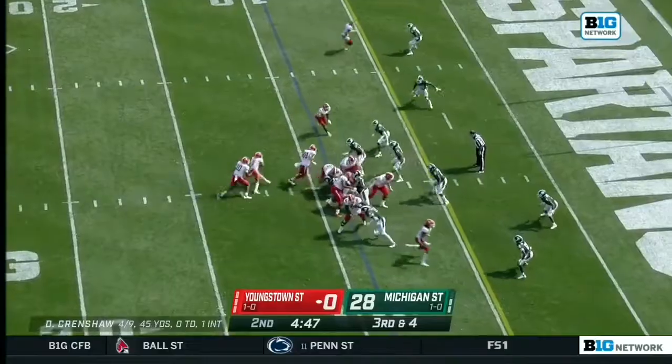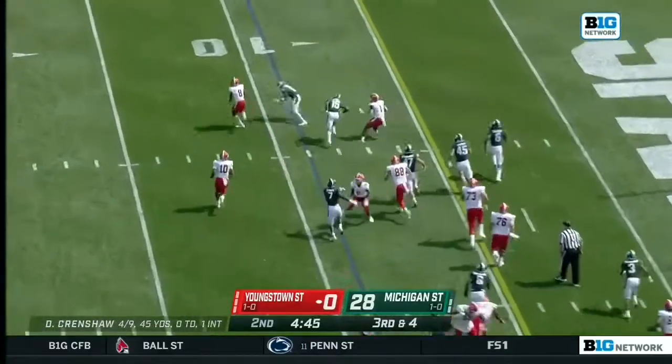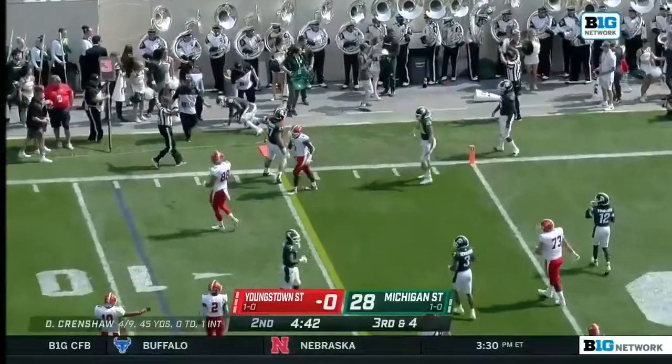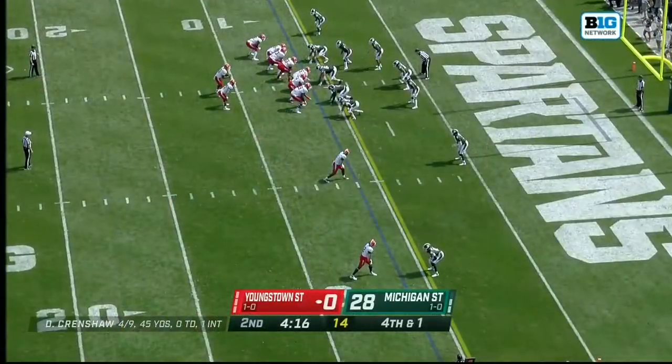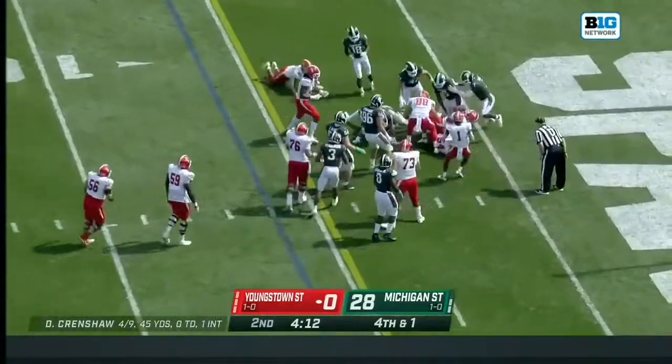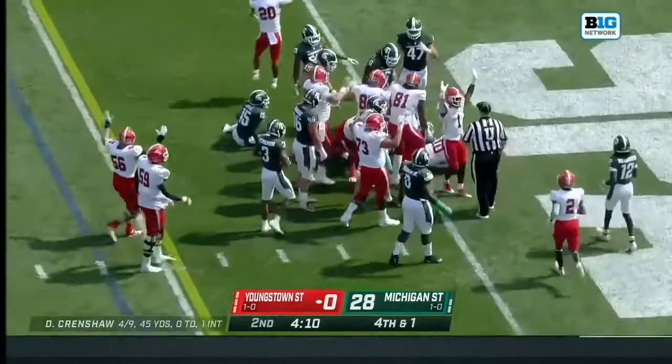50% success rate on 3rd down. They give it to McLaughlin. He breaks off a tackle and reaches for the first down. Crenshaw keeps it and picks up the first down.